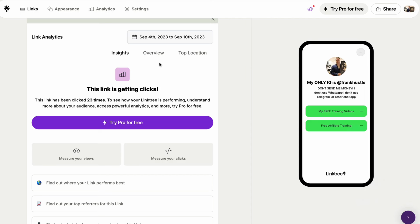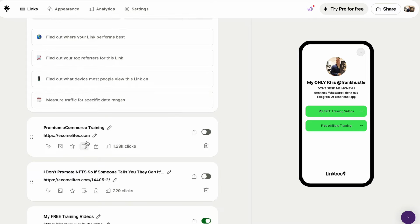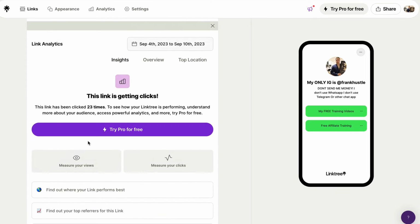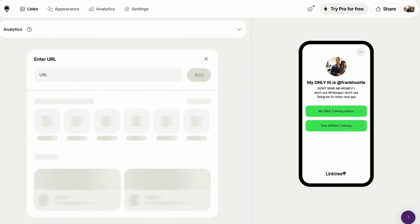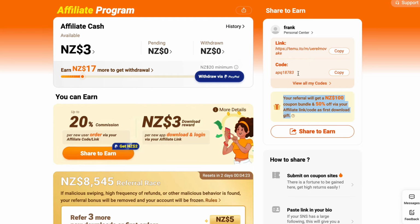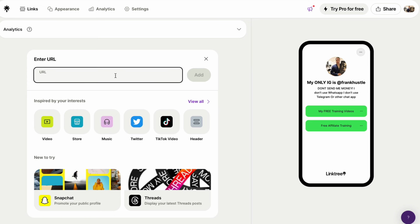What you want to do is you want to use something like Linktree. And what Linktree does is you can actually put a link into Linktree. See how I have my specific products here? And then you can actually use this as a middleman, or like a bridge page, if you will. So people would click your Linktree first, and then they would go to the Linktree page and then click on your affiliate link. So let me show you how to do that real quick. I'm going to go to add link. I'm going to go back to my Temu affiliate page. I'm going to go copy, and I'm going to go back to here, and I'm going to put in the URL.